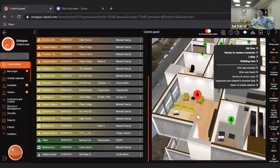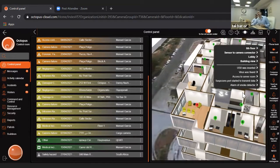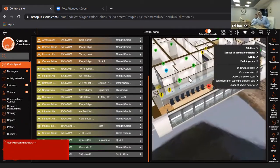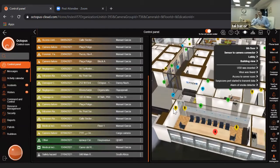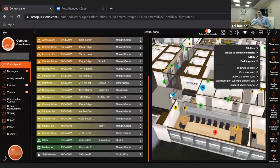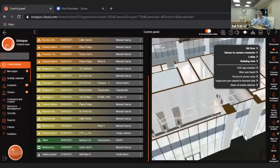And you can control the sensors, open a door, play a public announcement, the same as in 2D or GIS. If a USB was inserted in one of your computers, then there's a risk of a Trojan horse or some malicious attempt. You'll press on the laptop, you'll see exactly the log of what happened there, and you see that it's been blocked. You could view a camera, and you can do everything from within the 3D as though it was 2D. You can see the lobby here.